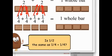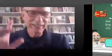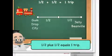And now check this out. Check it out, my friends. We're taking the sweet cherry train from Gumdrop City to Jelly Beanville. I said we're taking the sweet cherry train from Gumdrop City to Jelly Beanville. And we go half the distance and another half the distance. And the professor's name is Professor Sugar Candy.